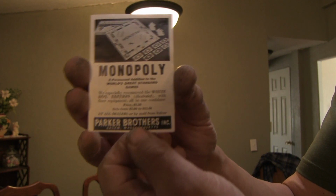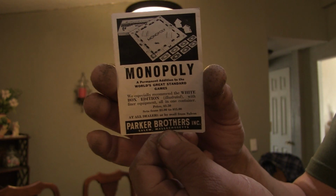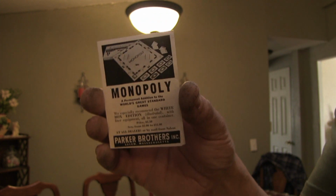It's nice to see that when Monopoly was invented, they stuck with the prices. So as far as Monopoly goes, over the decades, it hasn't succumbed to inflation. The prices still remain the same, with the exception of the actual cost of the board game itself. This is an original card from this package. Now, I do have cards of 4 different Monopoly games over the decades.